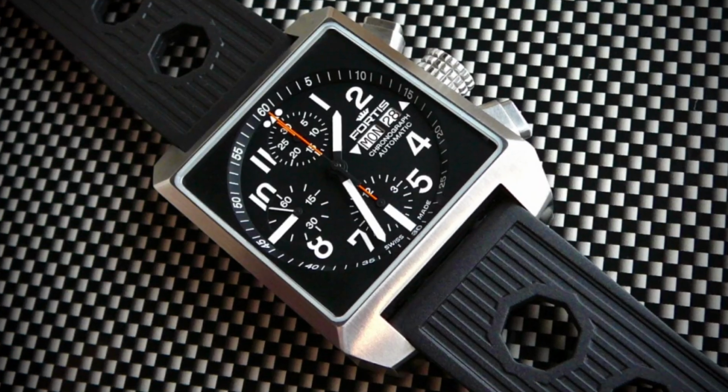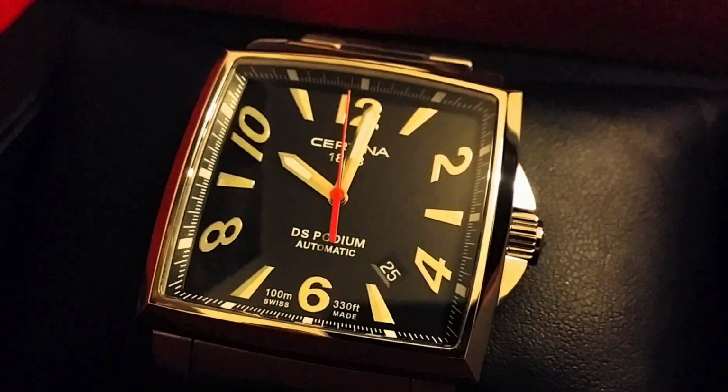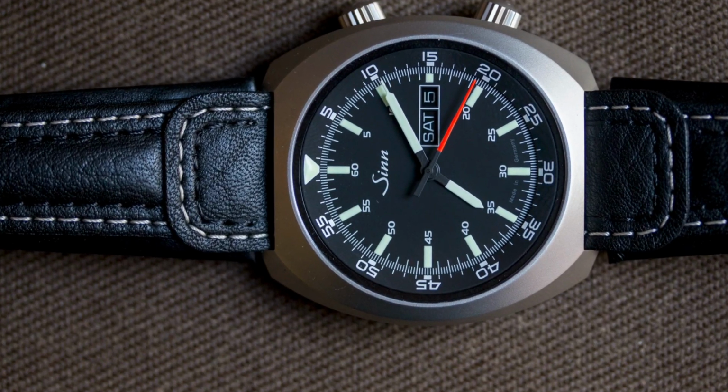But we don't want to spend the kind of money on a Tag Heuer or Bell & Ross. There are a few other more affordable square watches. Fortis makes a decent looking one, Certina makes a decent looking one, and Zinn makes a really decent one. I really like Zinn watches, but I think Zinn deserves their own show. And coincidentally and interestingly enough, Bell & Ross used to import, distribute, and market Zinn watches in the US.